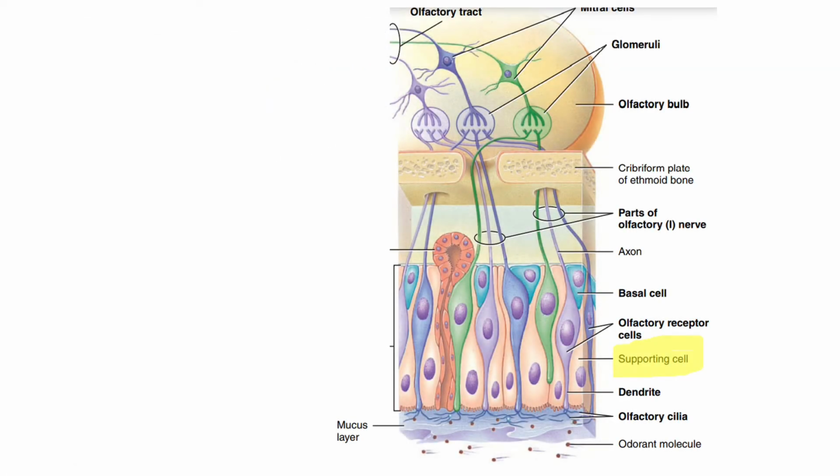The second type of cell located in the olfactory epithelium is called the supporting cell or sustentacular cell, which is a columnar epithelial cell that contains secretory granules and has microvilli. The third type of cell is the basal cell. That is the stem cell responsible for regeneration of these olfactory receptor cells almost every 2 to 3 months.